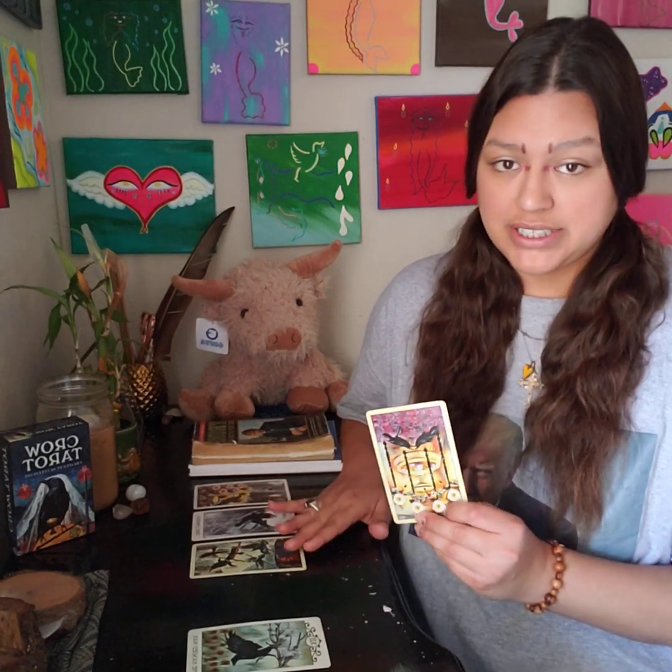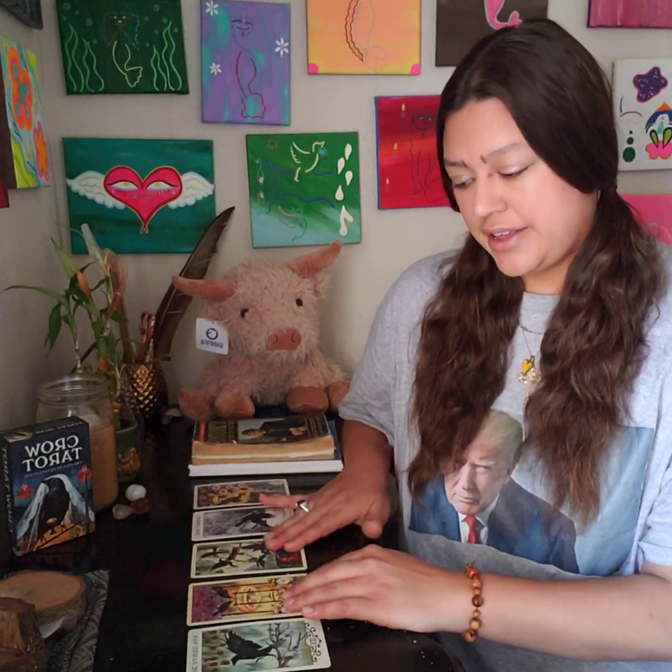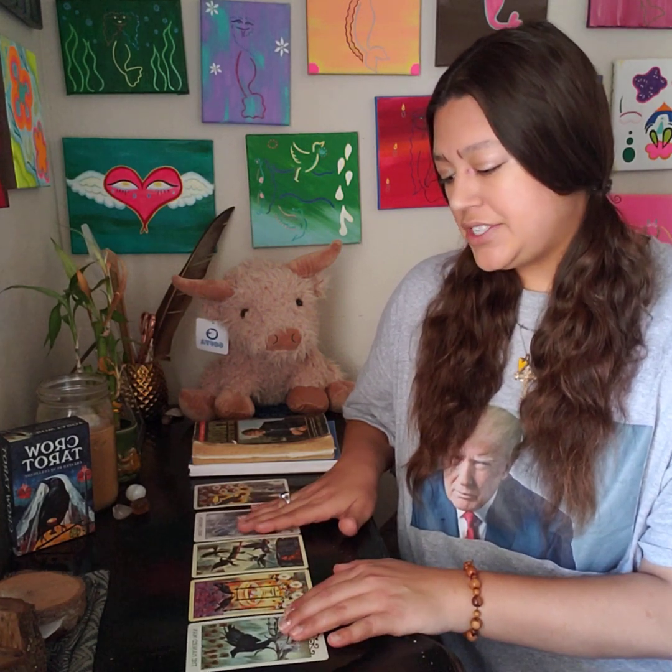This is Four of Wands here, right? So I guess we have the energy and the momentum, and if we know how to channel it and harness it, things are going to go great in order to fight the worst, right?